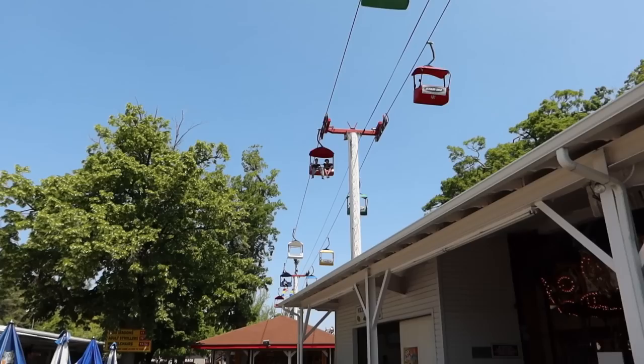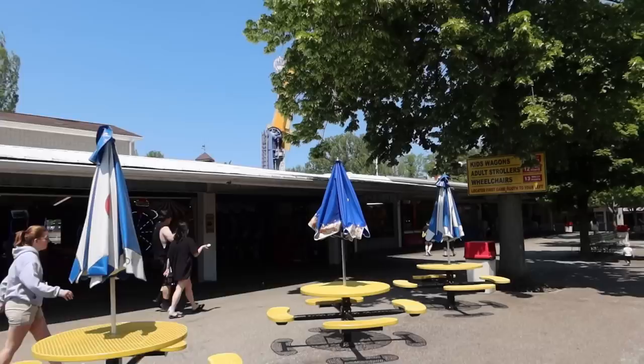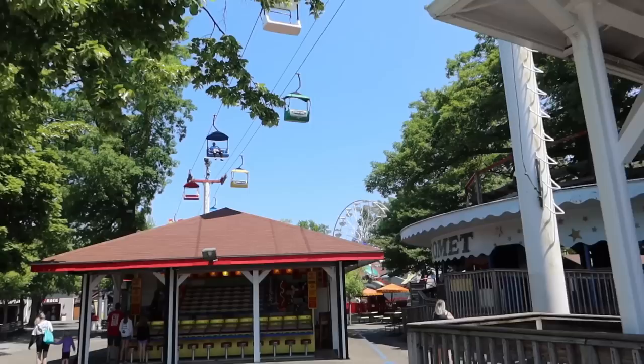And yeah, like we say, it's free to enter. You got your wristband on there, Charlotte. There it is. Yeah, got the wristbands online, and then it means you can skip the queues when you come down here to the entrance. Yeah, really nice classic American amusement park feel. Lots of flat rides here.